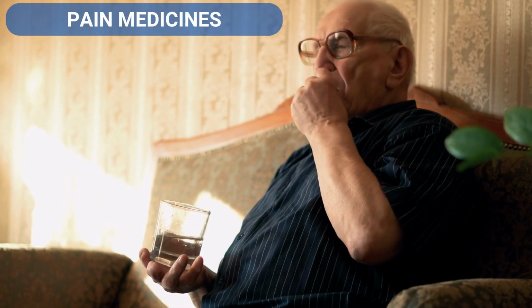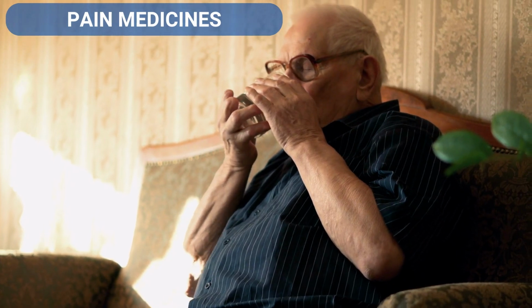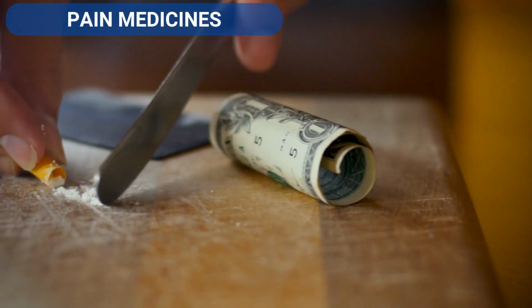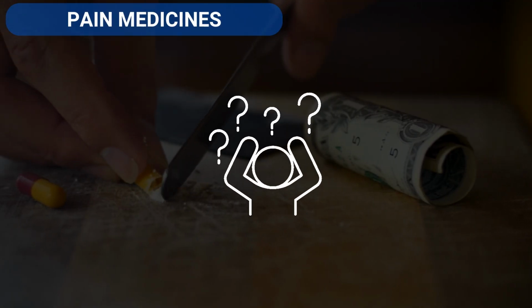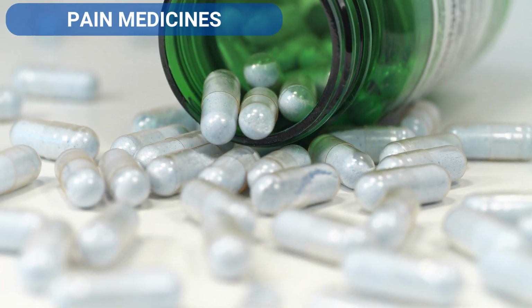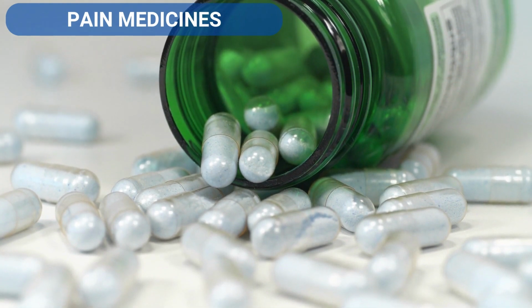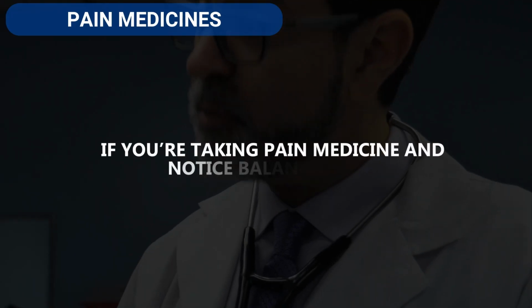Both over-the-counter and prescription pain medicines can cause dizziness and affect coordination. Opioids in particular are risky because they affect the brain and can make you feel unsteady and affect your judgment. Even common pain relievers like ibuprofen can cause dizziness for some people, although it doesn't happen as often. If you're taking pain medicine and notice balance issues, talk to your doctor about safer options.